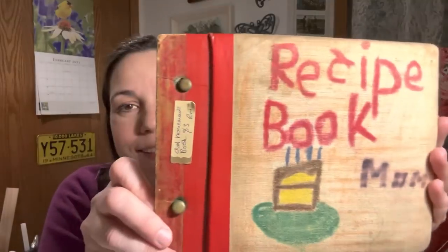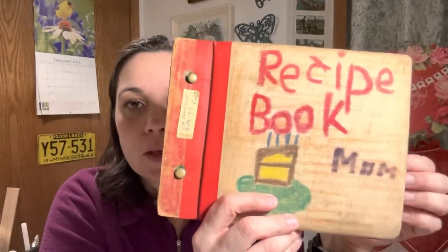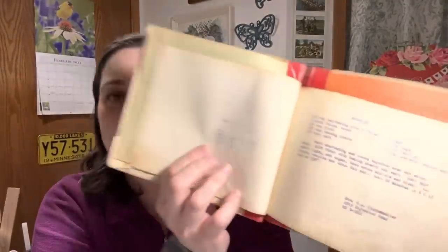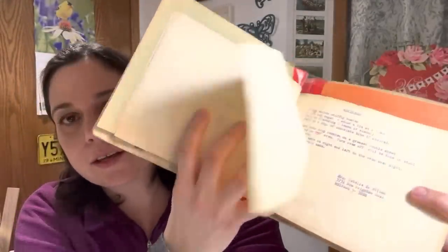And then, this is probably my favorite thing. I am going to insert footage of where this is going. Isn't this so cute? Recipe book, mom. Some little kid made this for his mom. Old homemade book, $3. But look, inside, he or she illustrated it. And then you see it's the old, what was that called? Mimeographs. You take the copy thing and you'd run it through the machine. I used to have to do that in school. I'm dating myself, but that's how you'd make copies.